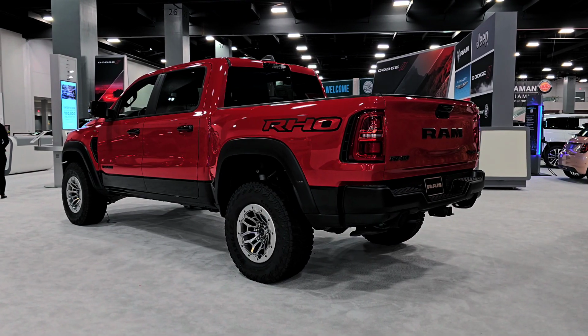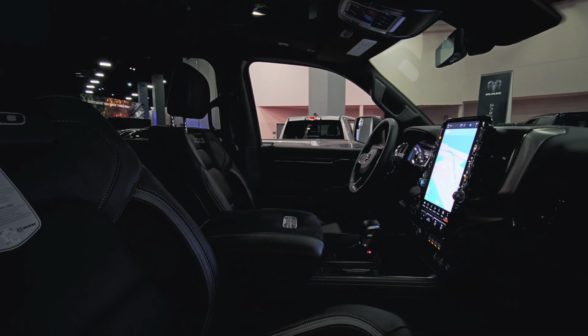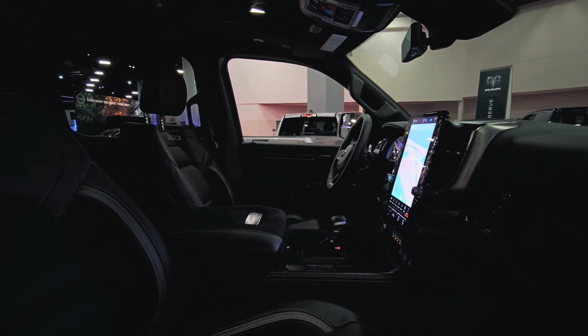Supposedly, Ram does claim that there is going to be a more powerful version of the Hurricane. That's something waiting to be said, but let me know what you guys think.